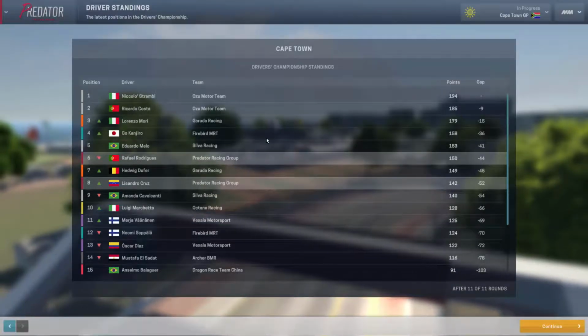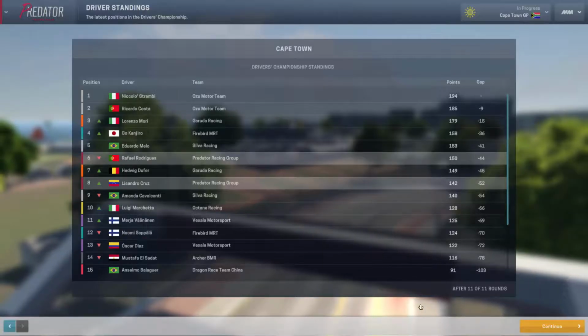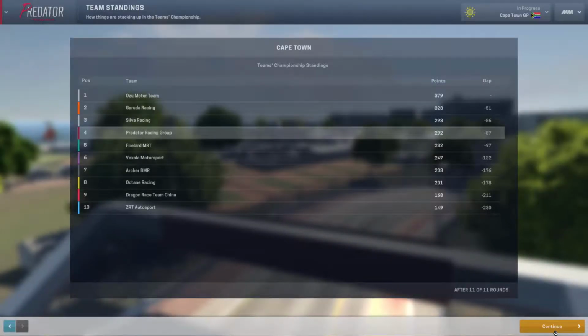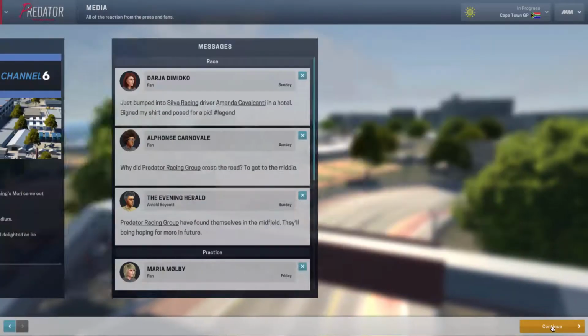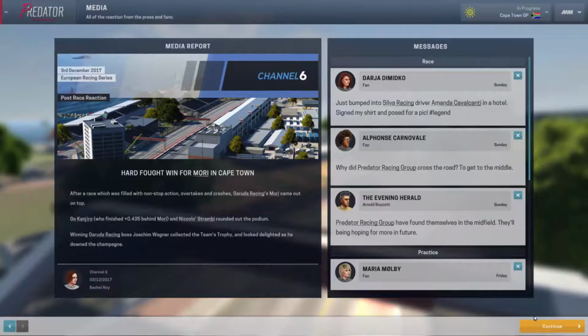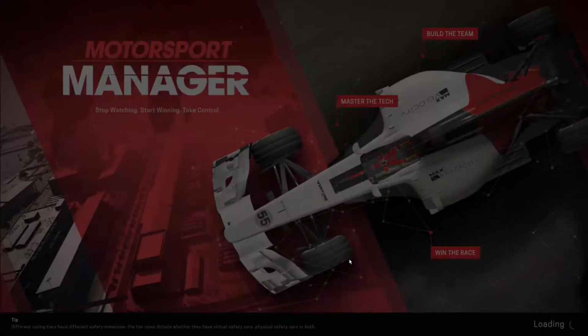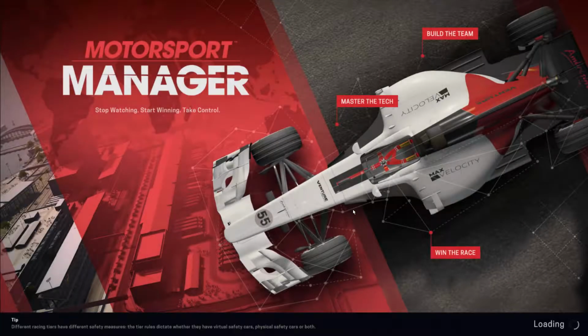Garuda take 2 on the race weekend. I think Silva might have outdone us as well. They have. Look at that. Silva by a point. We fall down to fourth in the championship. Not what we wanted at all there, but that's a disappointing end to the season. A very disappointing end to the season.